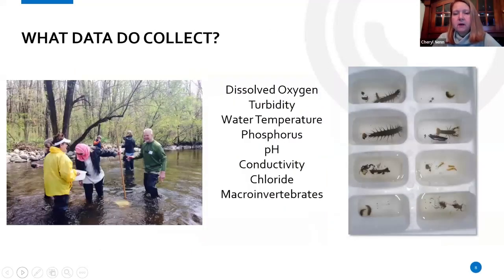And these are the types of parameters that we're looking for. Again, these are really key for getting a better understanding of the health of the water. So things like oxygen, turbidity, which is how much solids or sediment is in the water, water temperature, super important for fish, obviously, and the different types of fish that can survive in the rivers and creeks, phosphorus, pH, conductivity, chloride, and we also look for macroinvertebrates, and we're increasingly doing quite a lot of mussel monitoring as well.